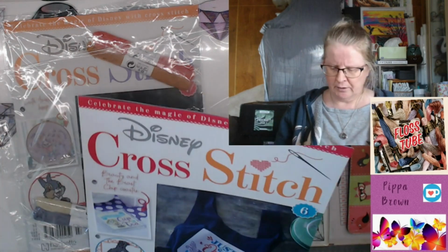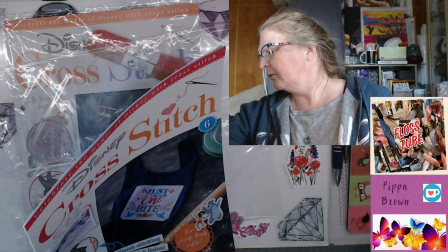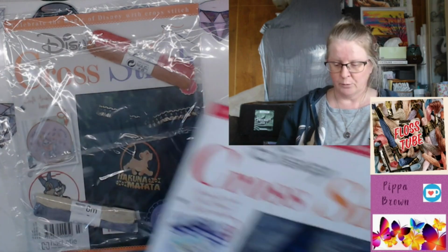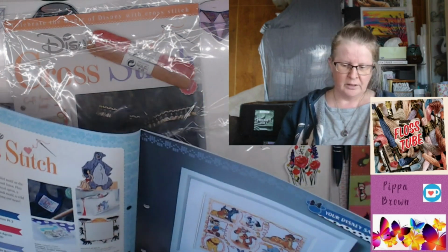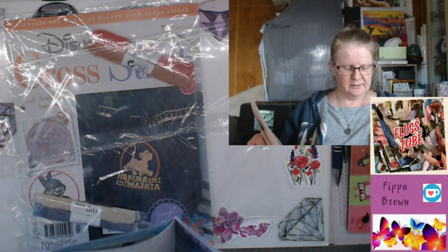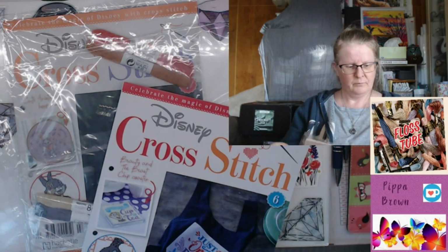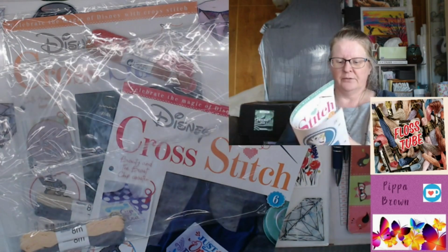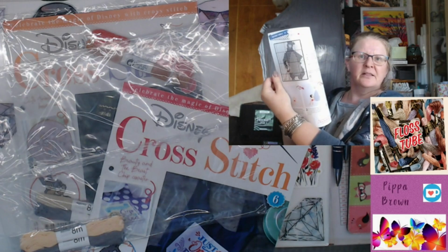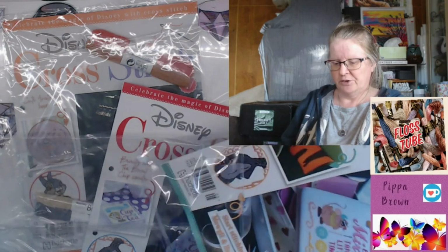Why did I think that one was Mowgli and Baloo? Hang on. Part 5, okay: start stitching Mowgli and Baloo and finish stitching Mowgli and Baloo. So there are more colours that you would need for them, and it gives you the back stitching. Let's see what the difference is. What's it doing differently? Yep, it's the back stitching. So this one's missing the back stitching, and then the finish gives you the back stitching.